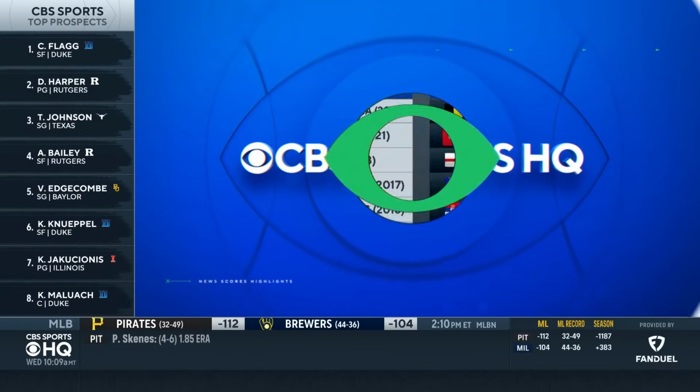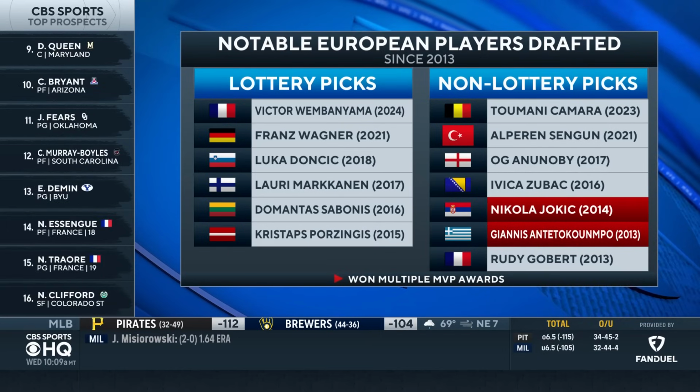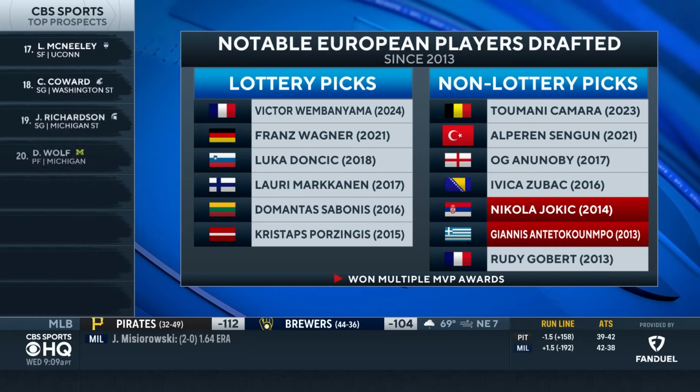Here are the notable European players selected over the last decade plus. Wemby, the latest superstar. Luka, a lottery pick 7 years ago. And on the right side of the page, not in the lottery, but 5 MVPs combined between the 2013 and 2014 drafts with Giannis and Jokic.